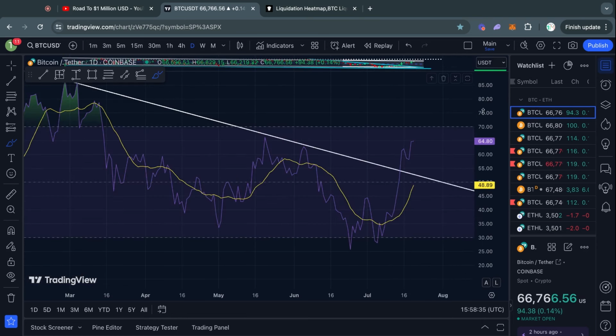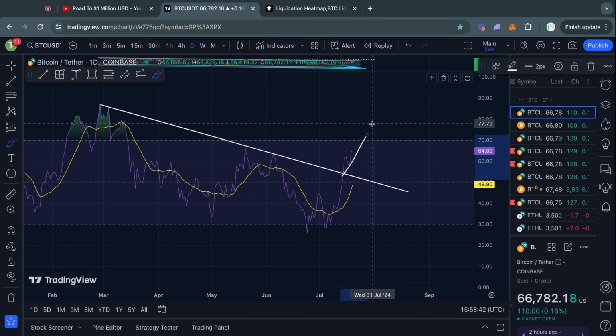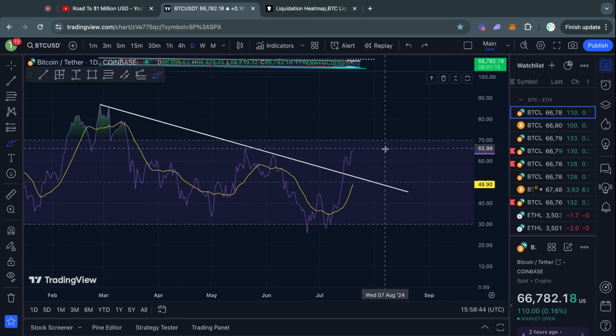And besides that, if I take a look at the RSI momentum indicator on the 1 day time frame, everything is still good to go here, still breaking out, which is definitely looking like a bullish signal.